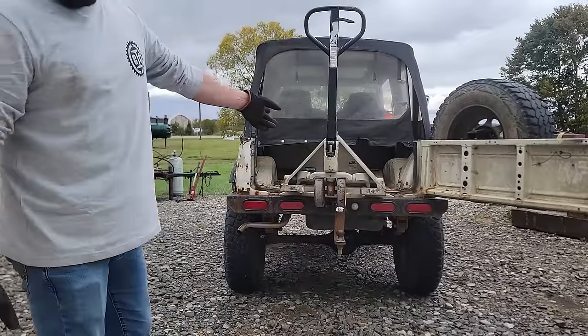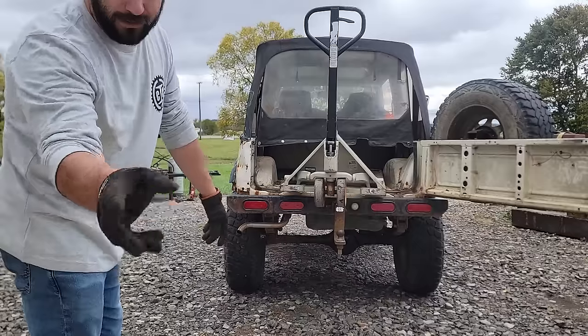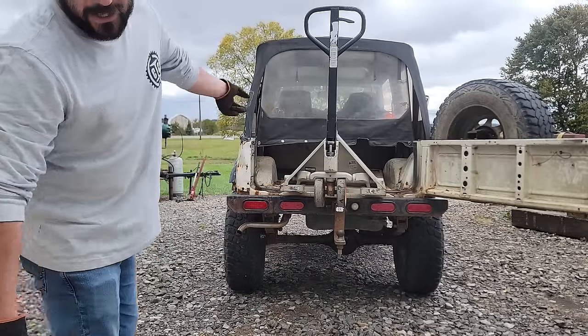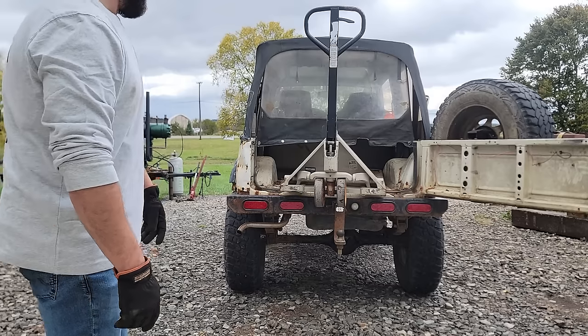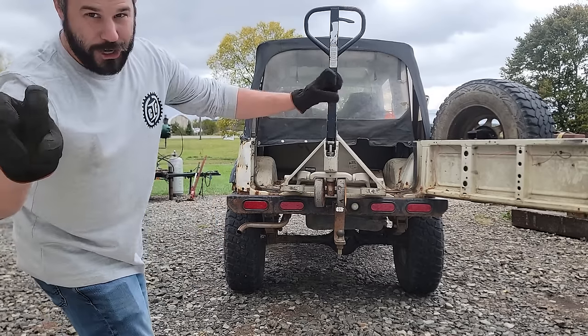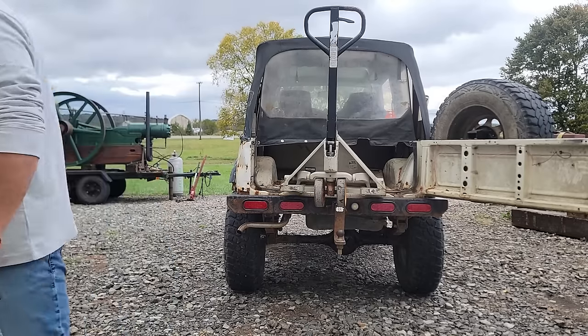I gotta load this thing up. We're gonna go rescue an engine for the upcoming farm show this weekend, my favorite little show. So I'm gonna wrangle this thing in here and get headed down the road. I'll catch up with you when we go to recover the engine. Whew, I'm out of shape.